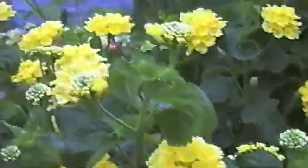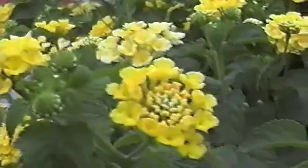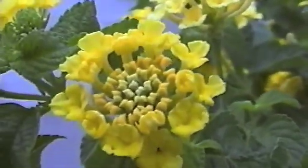Here's some lantana, very sweet scented lantana. If you like scented plants and hanging plants, that's a good candidate without a doubt. Look at the diamonds inserted in the stonework in the walks. Another feature of formal gardens. They like the geometric shapes.